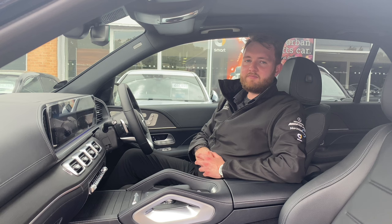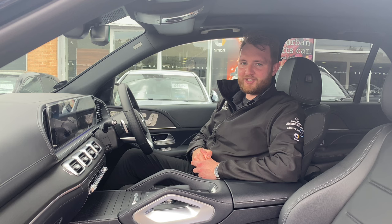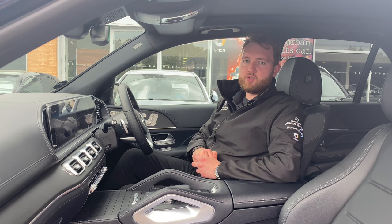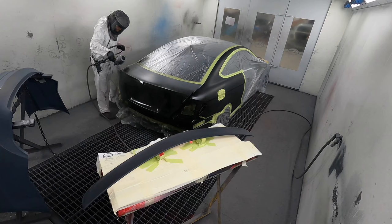Regardless of if it's a fault or a non-fault incident, give them a call. Remember, it is your choice who repairs your car, not the choice of your insurer. Someone from the accident management team will then get in touch with your insurance company, obtain a claim reference number, and then take over the management of your car, ensuring that all aspects of the claim are completed and that your car is returned to you in pre-accident condition.